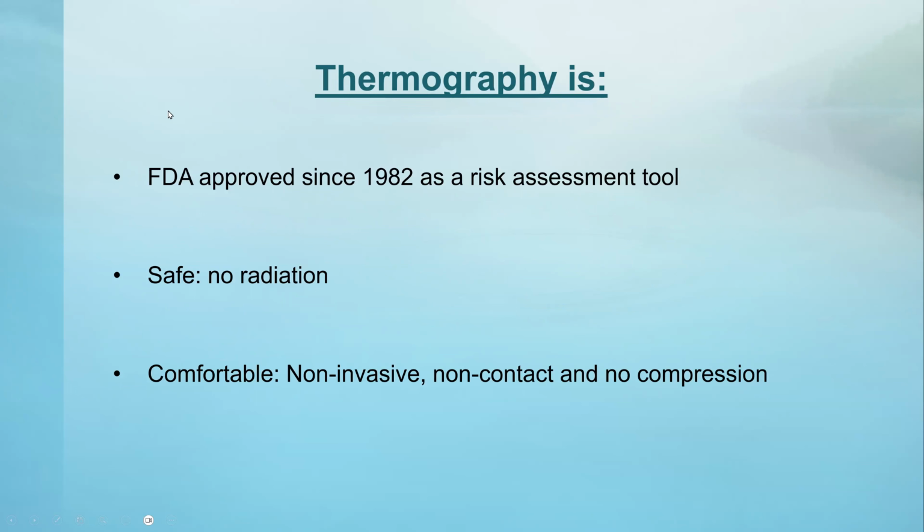It's important to know that it's FDA approved since 1982 as a risk assessment tool. It's safe. There is no radiation, so having this done multiple times does not put you at any risk. It's very comfortable, as comfortable as taking a photograph. That's really all we're doing in the room. It's non-invasive, non-contact, and there is no compression. It's pretty much straightforward what it is like for you when you're in the room.